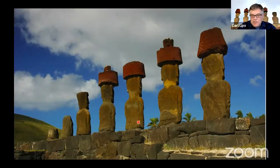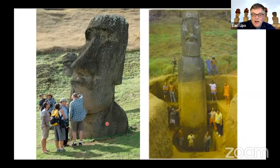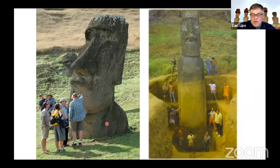And if you can see carefully here, you can see some of the back details of these statues that have carvings, tattoos, and other kinds of designs on them. Very elaborate structures and statues that are built for the community. Now, to get a sense of the scale of these things, you got to put people next to them. It's hard when you look at the platforms to really understand the magnitude of these statues.